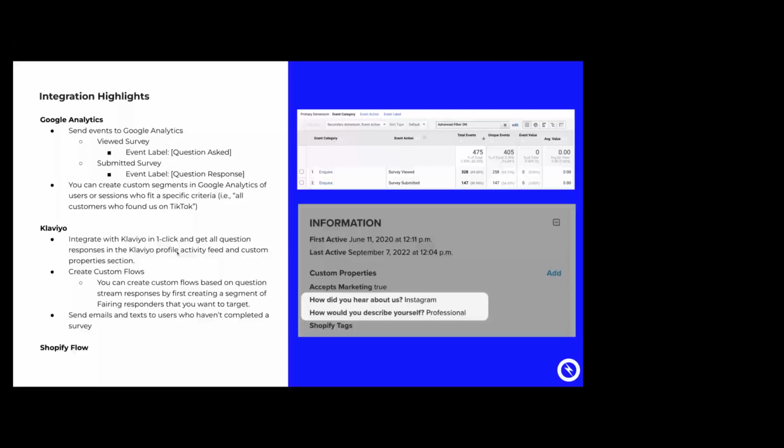So the four main use cases: attribution, as mentioned, analyze what traffic sources are driving the most customers to your store, how valuable they are, what's the AOV. This allows you to get smarter with where you're spending your ad dollars.